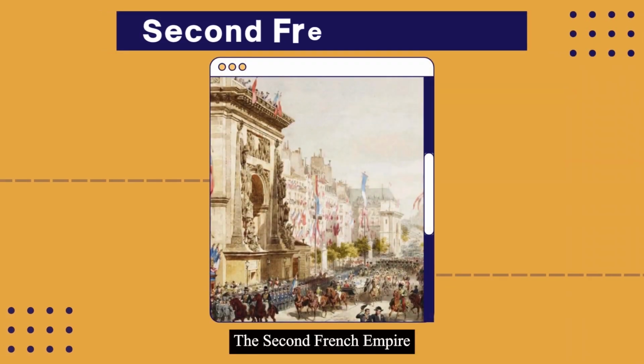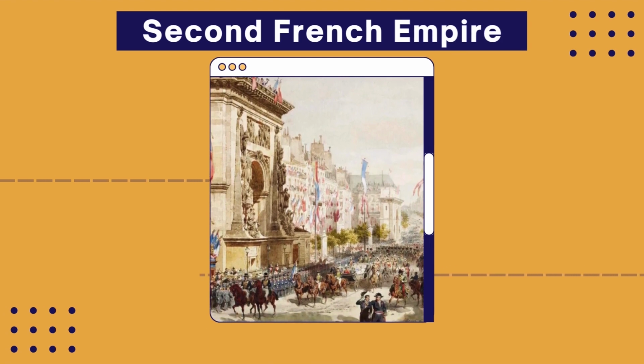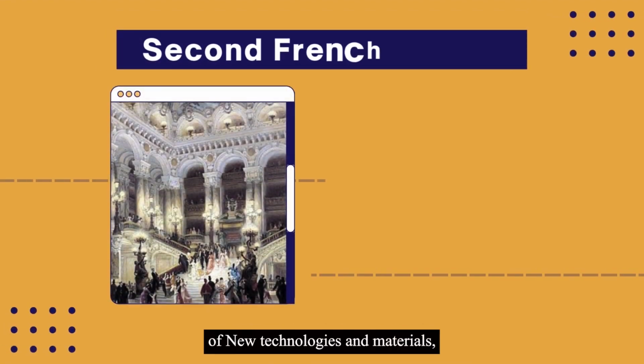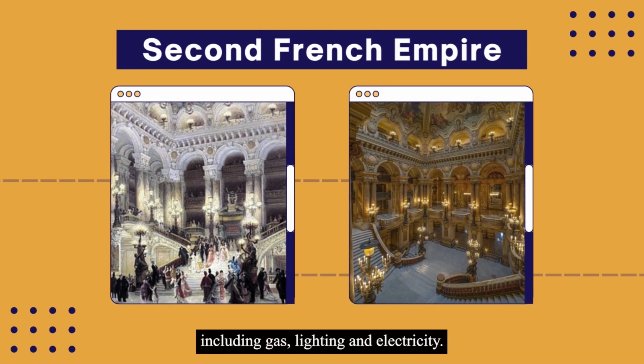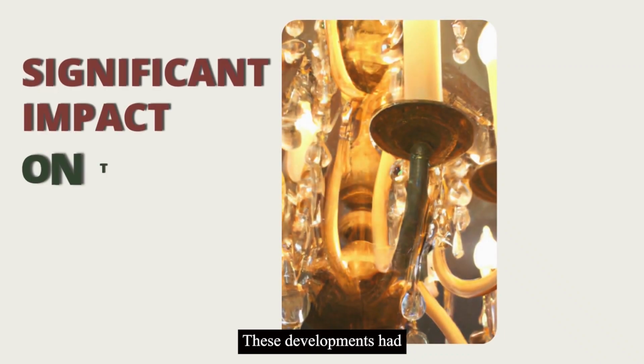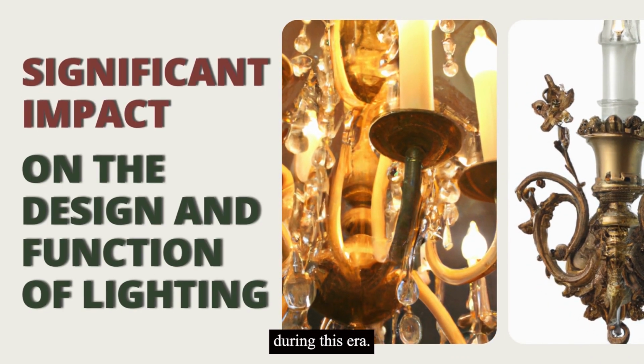The Second French Empire was a time of rapid industrialization and urbanization. This period saw the introduction of new technologies and materials, including gas lighting and electricity. These developments had a significant impact on the design and function of lighting during this era.